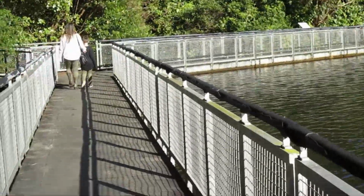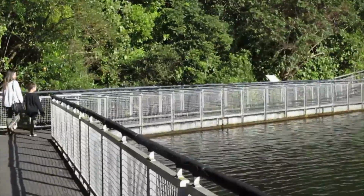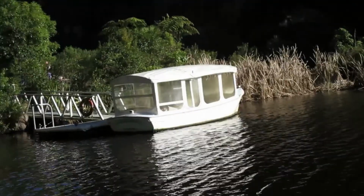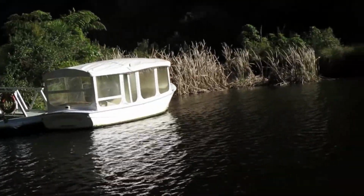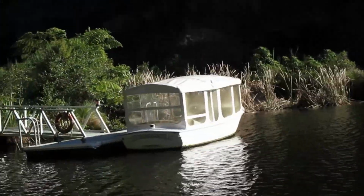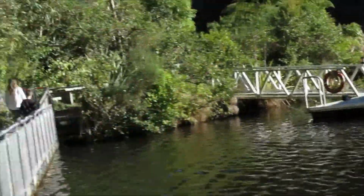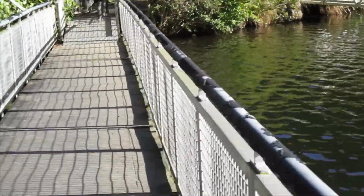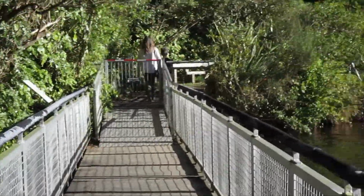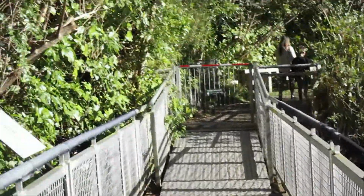And we walk along here, the pontoon. And there's the electric boat, which is used quite often, but I think it's a bit crowded today. And we're going to get into the Takahe area very soon. So let's hope they're out and about, or else I'll be hiding from all the people. There are so many people here.